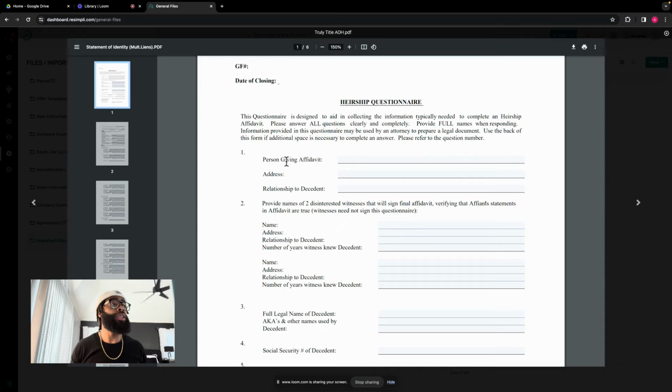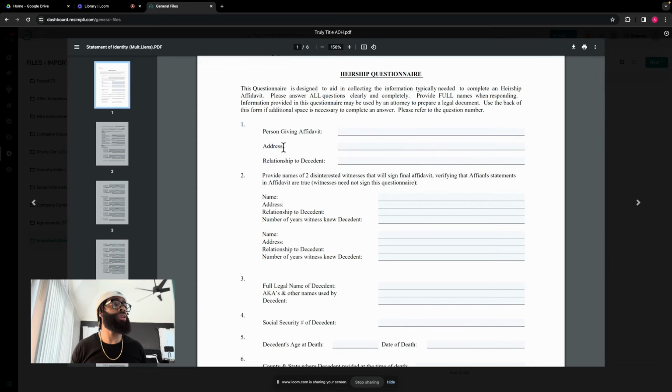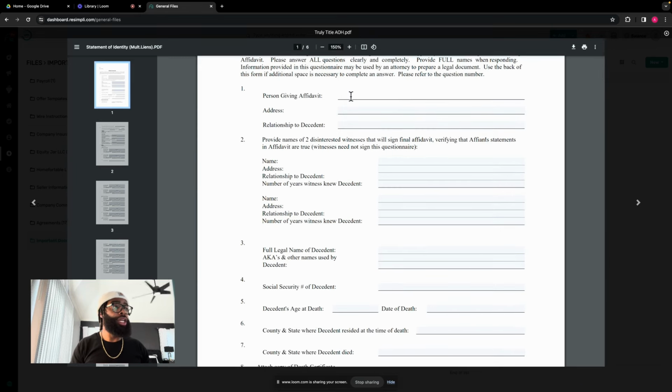So use the back of this form if any additional space is necessary to complete an answer. Please refer to the question number, all right? All right, so let's get down to it. The person giving the affidavit, that will be you. If you are the person filling out the affidavit, then your name goes up here, okay? So for the purpose of this video, I'm going to be the person giving the affidavit, so I'm going to put my name. All right, Andrew Howard.